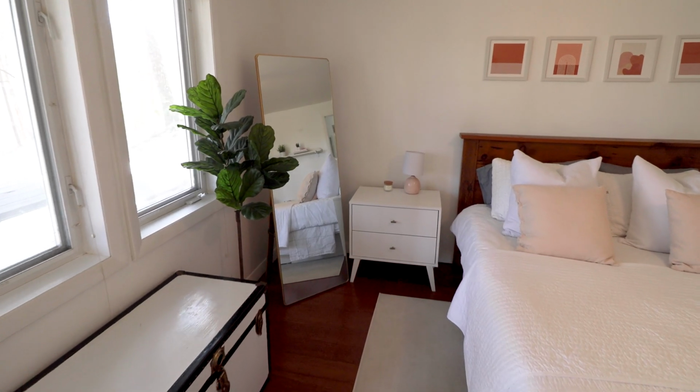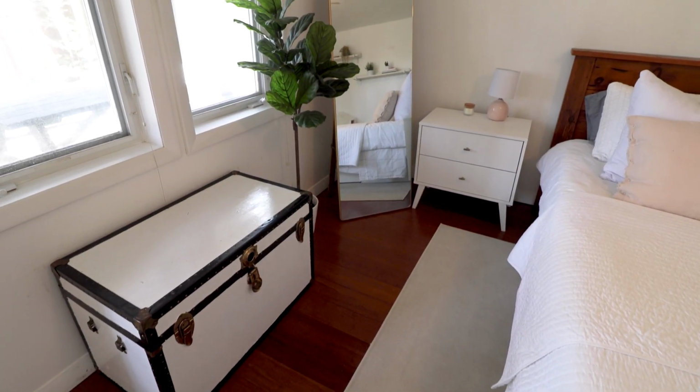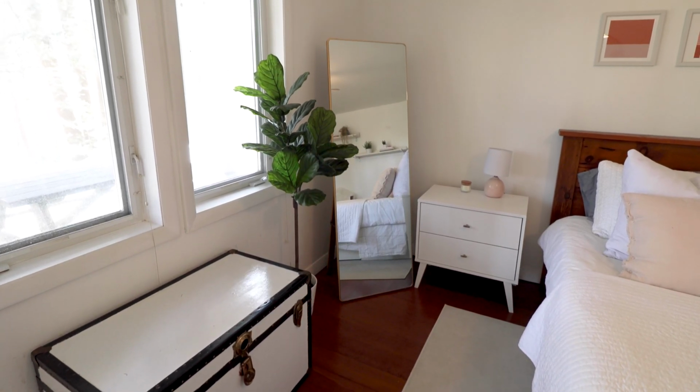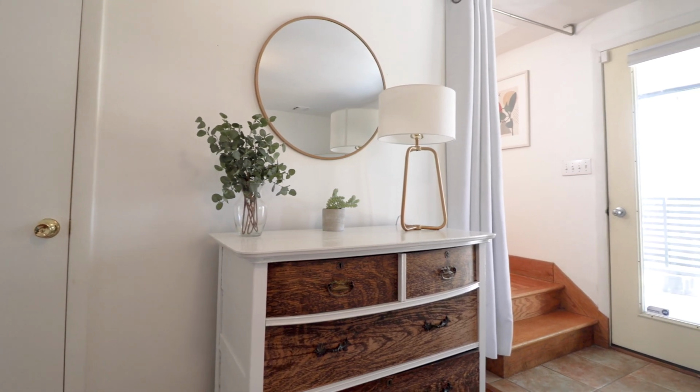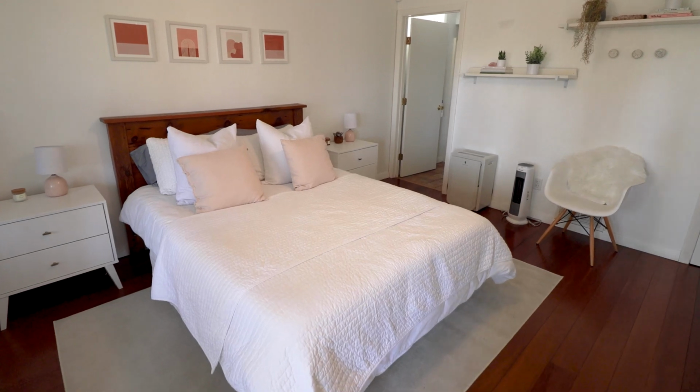And now here, this is in the left-hand corner. You have a full-length mirror. You have a chest, a dresser, some plants, some nice decorations over here. On the opposite end, you have some more storage space in that dresser. Those are the stairs we just came down, and that exterior door leads to the fire pits area.